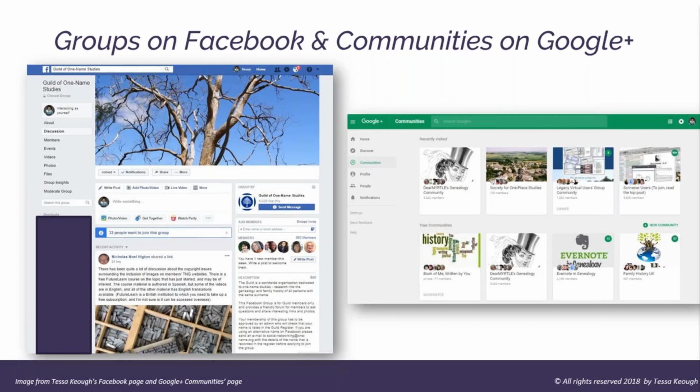I use her list to stay up to date, and I think she's updated it as of June this year, and she basically goes through probably 2 or 3 times a year to update it, because it keeps me up to date on Facebook groups, and it helps me find Facebook groups to join when I'm starting to work on my one name study in a new place or in a different time period.